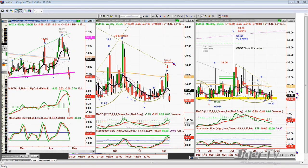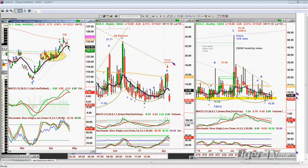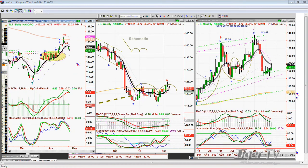And well, let me go through something else at this particular point. If money starts to flow out of bonds, the TLT is down 72 at 122.21. Now it has the pattern of the Chapman wave stalk leg formation. Here's the leg.